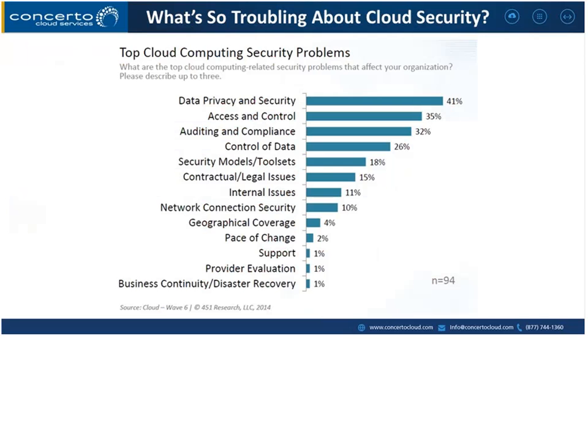One of the things you want to look for in a cloud provider is the right level of process and procedure, to make sure you understand that they have the right change management in place so things aren't going to slip through the cracks.